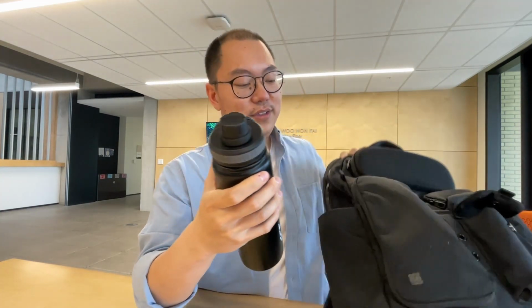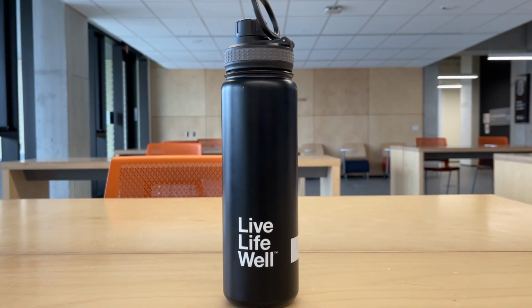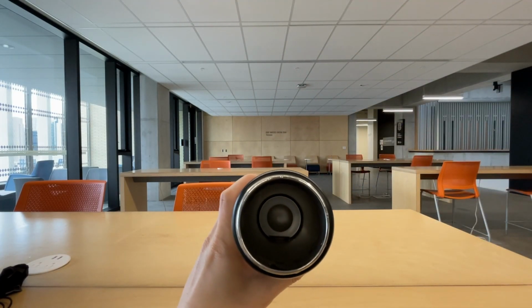So the first thing that I carry every single day is definitely my water bottle. I actually got to thank my mom for this one because she recently picked this up for me, and it's actually a really nice water bottle overall. It keeps things cold when I want it to, also keeps things pretty warm, and it's actually really easy to clean, as you can probably see right there. So overall, it's important to stay hydrated, especially when you're at school, because staying hydrated helps you think better.